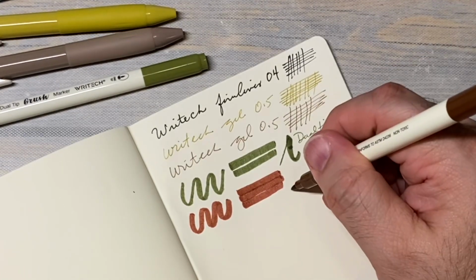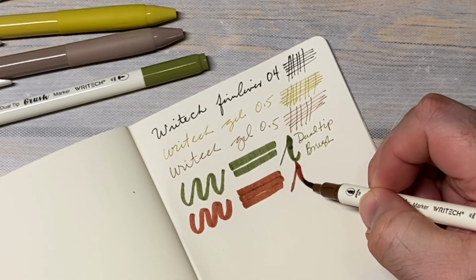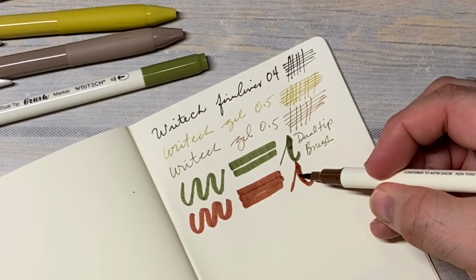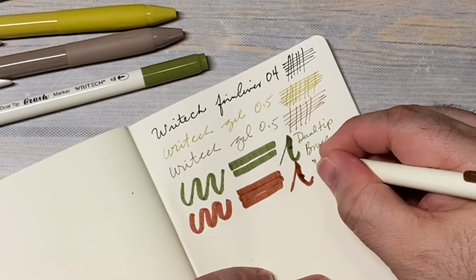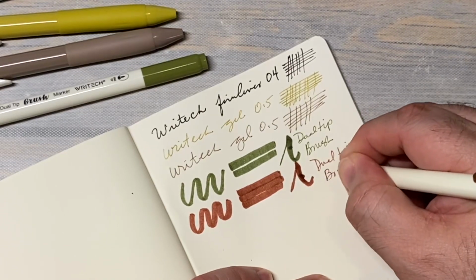Now I'm gonna try this again, just to see. Yeah, and then it stays bent. So these are not meant for brush lettering. It's a really pretty color. So we'll write dual tip brush.